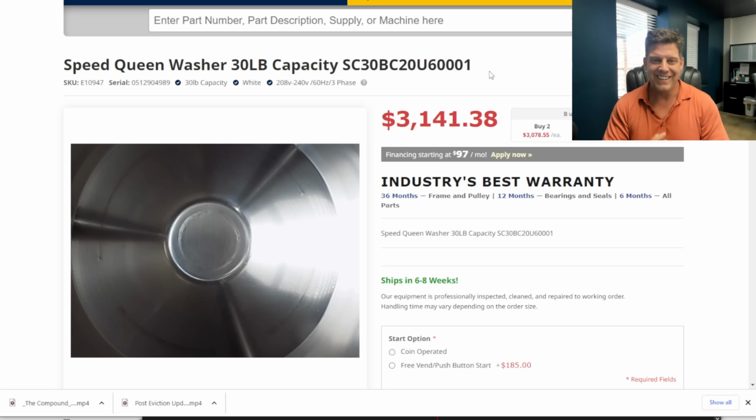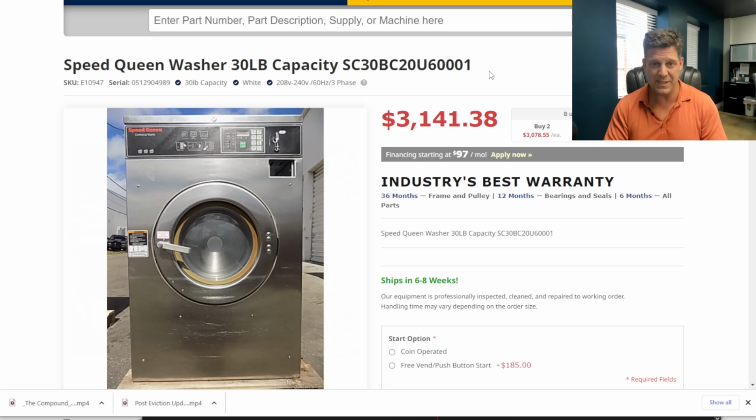All right, so that's the laundromat. That's how it's going so far. Making progress, getting better, and it'll be really exciting to get some new machines in there, see how they do.